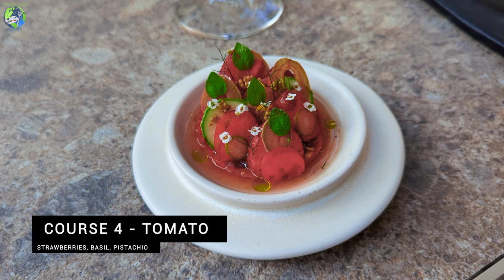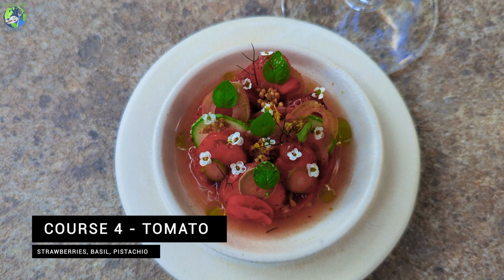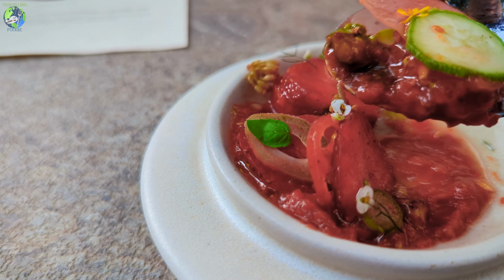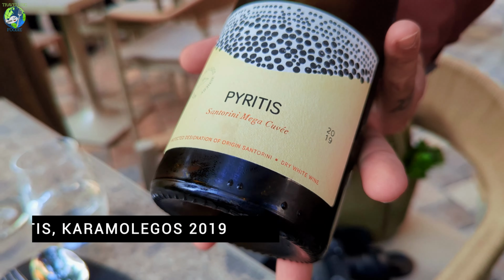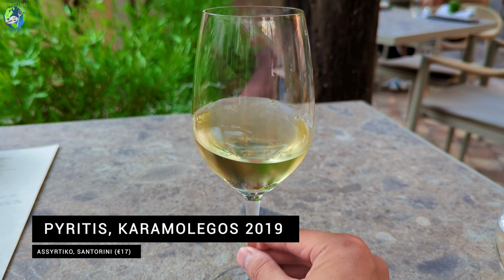So this beautiful dish here is a tomato course, and it has strawberries, oil from basil, and pistachio. So fresh. Acidity from the tomato really mixes well with the sweetness of the strawberry. And so fresh. And the basil adds some kick to it. This white wine right here is from Pangrati, and it uses the grape Assyrtiko, which is the most popular grape in Greece.